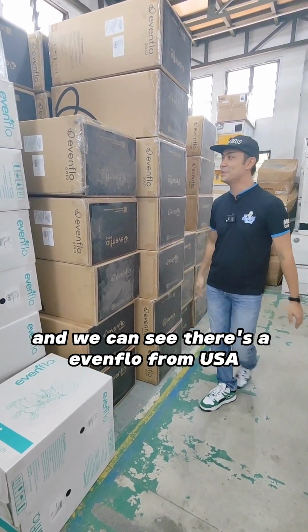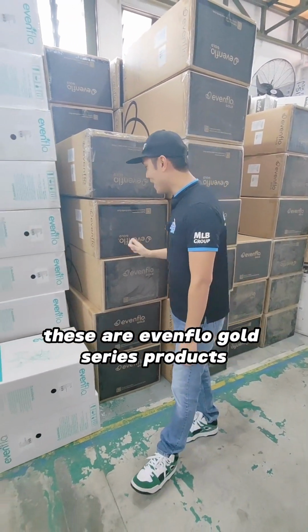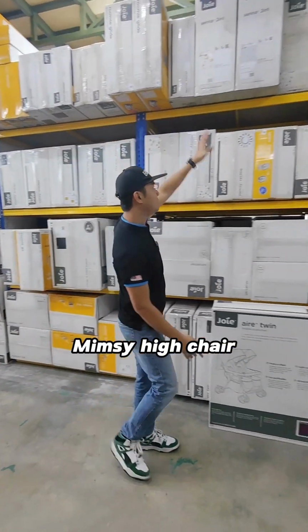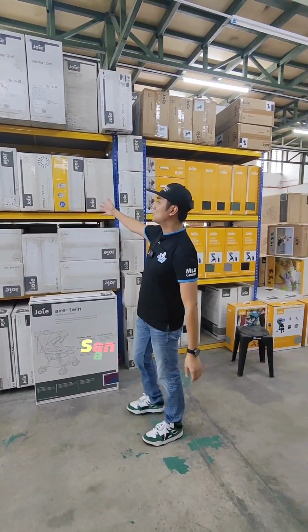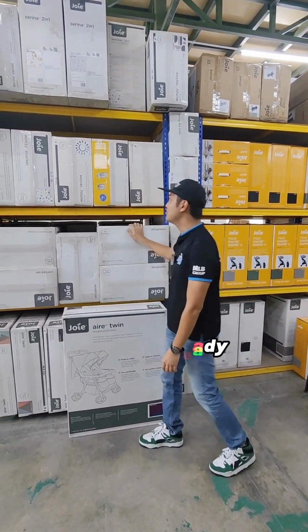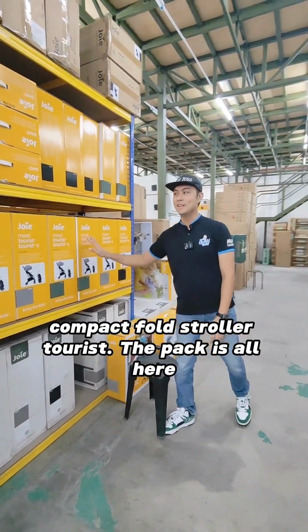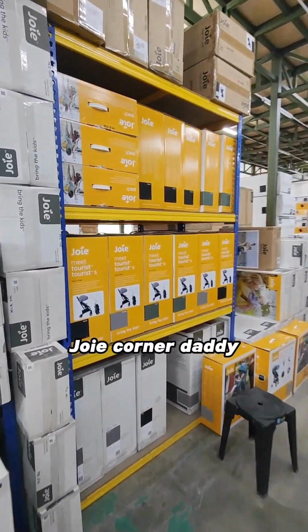EVENFLO, okay, from USA. These are EVENFLO Gold Series products. Let's see what we have here. Whoa, Mimsy high chair. So JOIE high chair is ready. Swing, Sansa swing is ready. All this. Okay, compact fold stroller, Tourist S. Pack is all here. JOIE corner, daddy mommy.